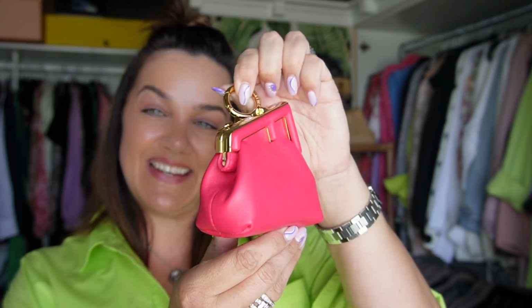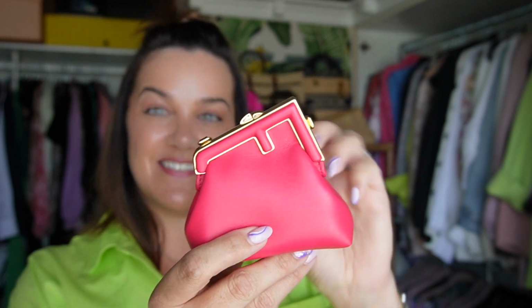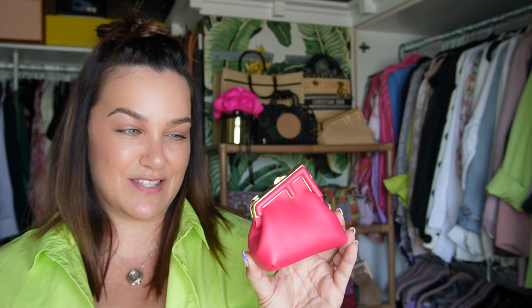Now, I did not buy this bag, but I will mention it, and it is the beautiful Raspberry or Lampone Nano Fendi First, and I received this as a beautiful gift from Fendi after my event at the end of September. To say that I was surprised, shocked, overwhelmed, bewildered is an understatement. There were so many times that I was on the verge of tears over that couple of days of the event.